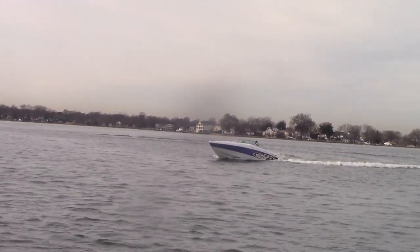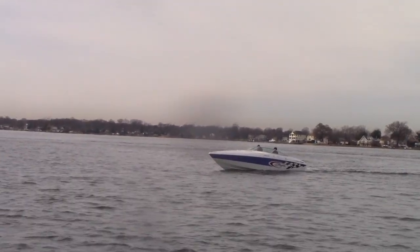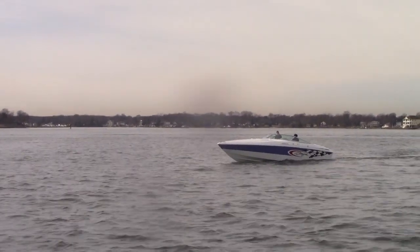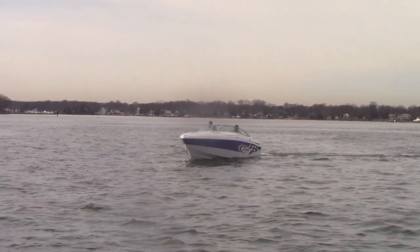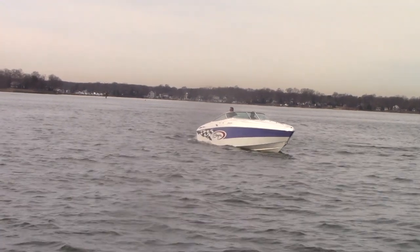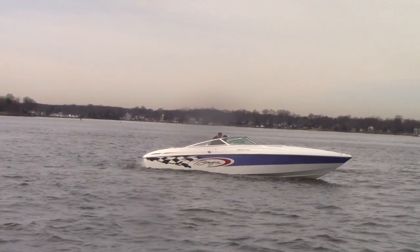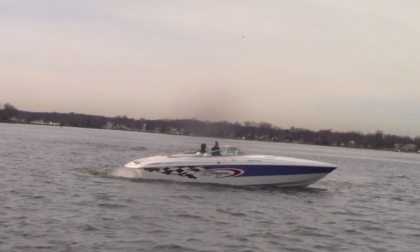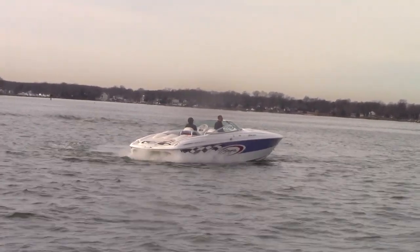Alright, guys, that's our 2001 Baja 342 Boss, powered with twin 502 Mercruiser engines, counter-rotating drives, four-blade stainless steel props. Boat does have the silent choice exhausts, or captain's call. The steam you see coming out the back is indeed steam. It's winter here when we're doing this video, so the water temperature is very cold hitting those hot engines. There's the exhaust off. On.